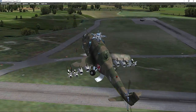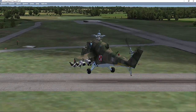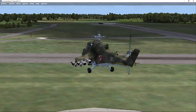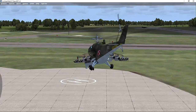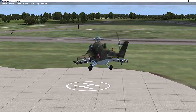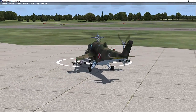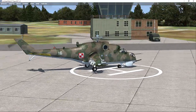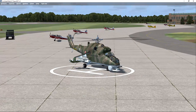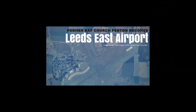Now I'll just slow down and land in the helicopter slot. Very robust, these Hinds. So that was a pretty good stress test, and version 3 working pretty well. Church Fenton, unfortunately, is no longer a military airfield. It's been sold, and it's now Leeds East Airport.